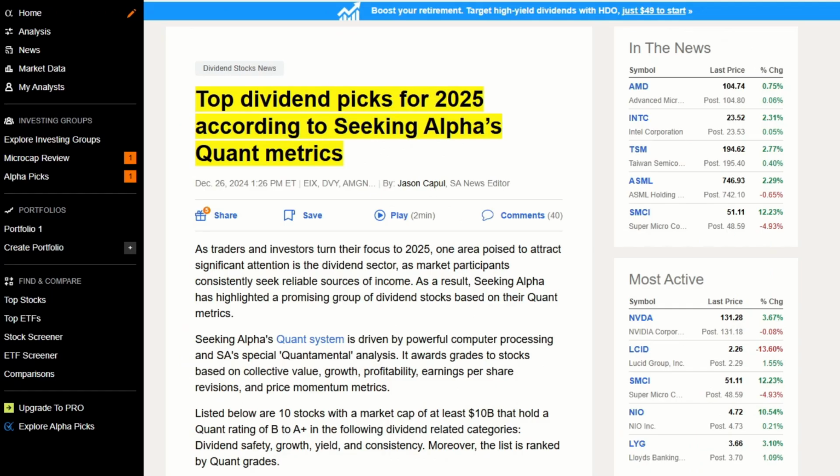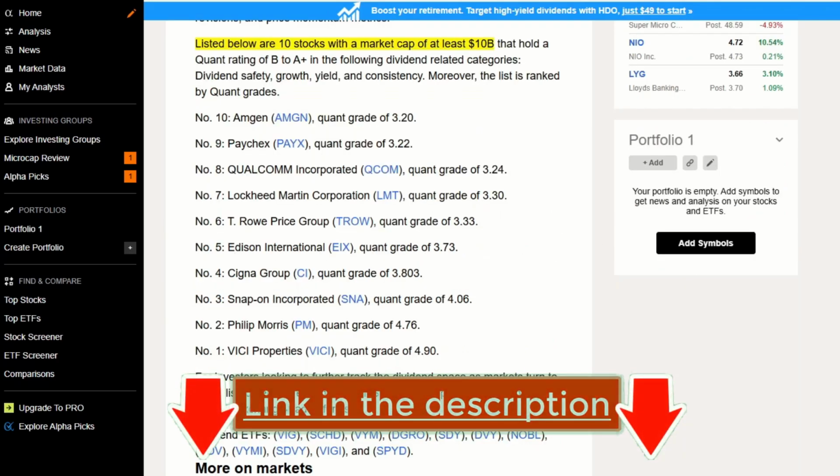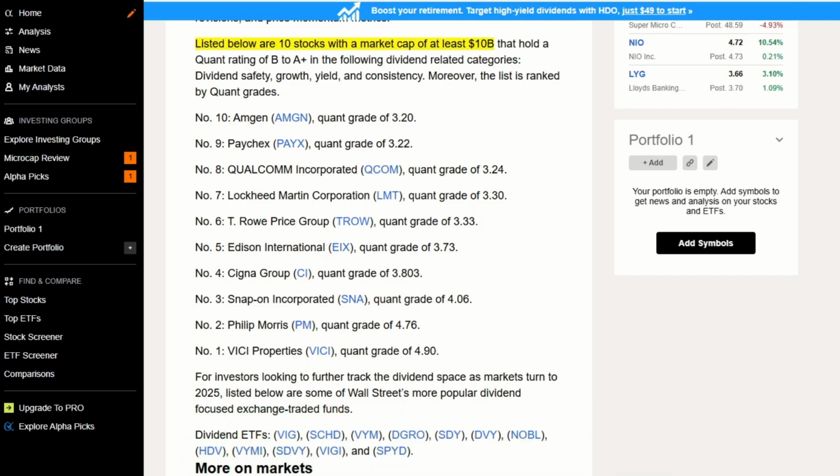So keeping with the dividend picks for just a moment, here's an article back at the end of 2024. Top dividend picks for 2025 according to Seeking Alpha's quant metrics. So this article is exactly 2 months old. So straight away, we can see how these have done over the past 2 months of data. We can see if these picks are any good or not, and we can scroll down here to see the top 10 and what they are.